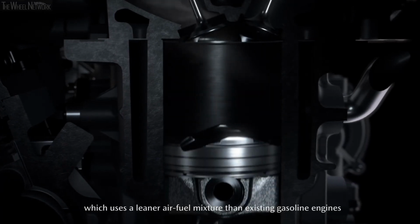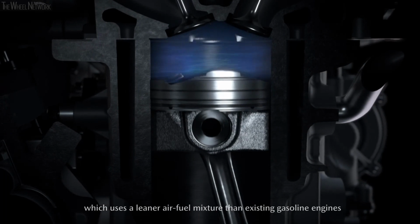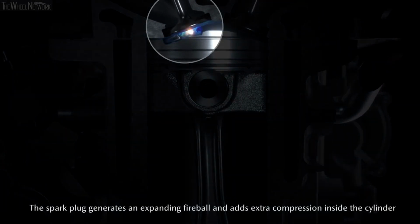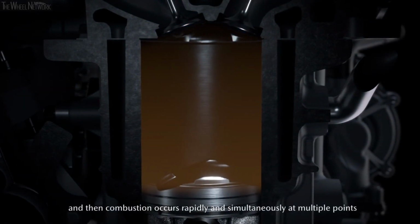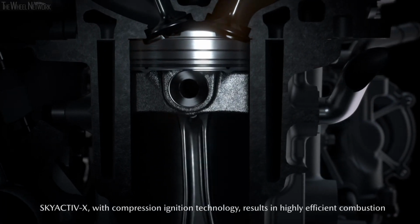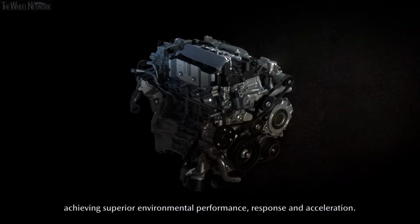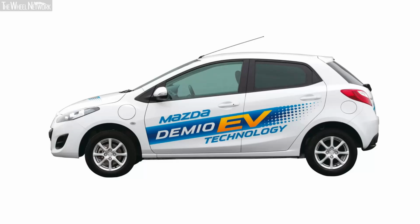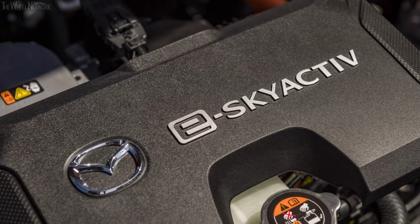The SkyActiv-X engine is an important part of our powertrain strategy. While electric cars are a very important part of reducing CO2, we still need internal combustion engines to power the vast majority of cars on the road today and in the coming years. The only way to ensure a low CO2 future is to improve the efficiency of these engines and to continue to develop them alongside greater electrification, hybrids, plug-in hybrids and battery electric vehicles.